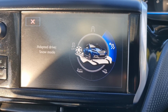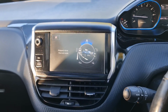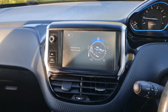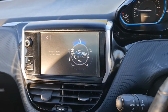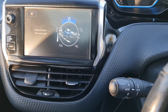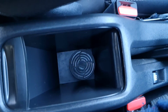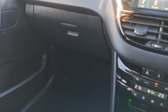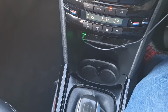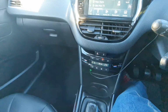Obviously I don't need any of this today because we're in the normal sort of roads of South Wales, so the normal mode is quite good. But nice little feature that, I think, on a car of this type. It's not something that I've seen a lot of before. Got loads of storage space, including a massive cubby hole by here, good sized door bins, and a nice glove box on this particular car as well. And I've got 2 cup holders ahead of me, so it's nice and easy to use. It is a 5-speed manual, this particular one.